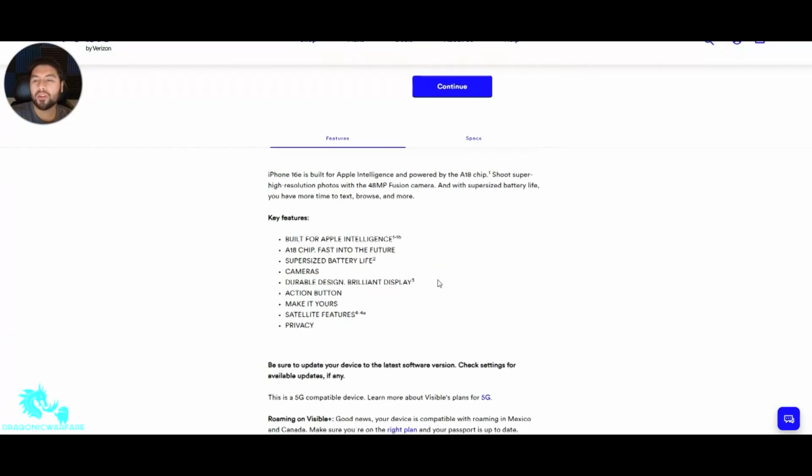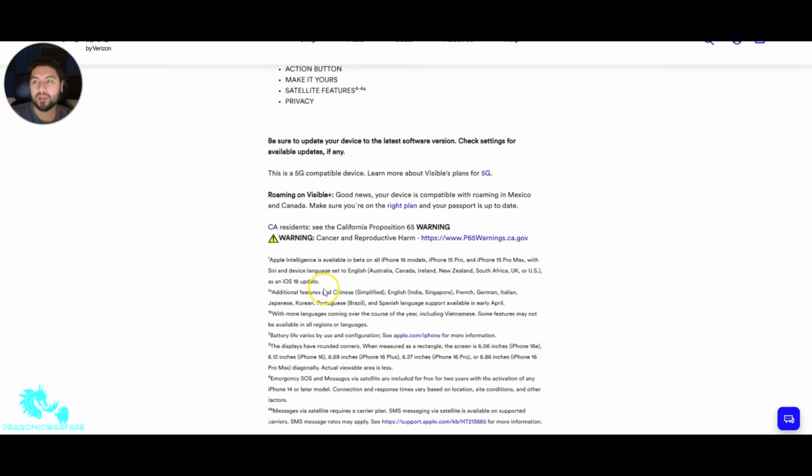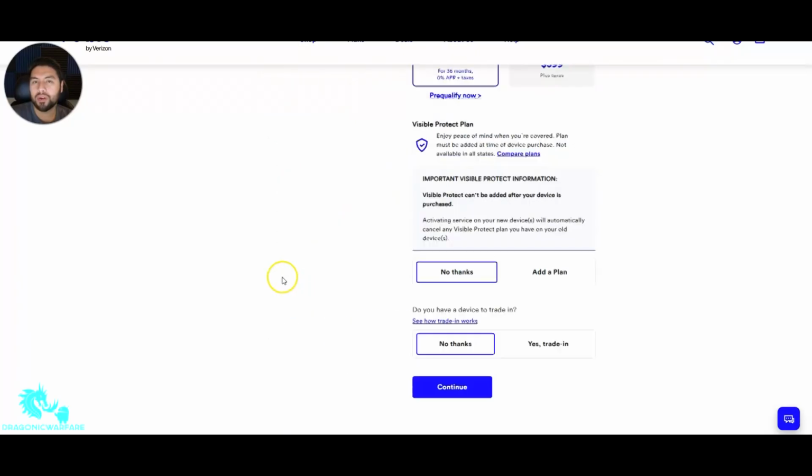Let's see what's so cool about this phone. It's the iPhone 16e. It's built with Apple Intelligence, so that's another cool thing this phone does have. It's powered by the A18 chip. It shoots super high resolution photos with a 48 megapixel Fusion camera. Supersized battery life, which is definitely a lot better than the SE models. Like I said, a good single camera. Durable design, brilliant display, action button. It does not have a camera button. Satellite features, privacy. Pretty cool, I would say.